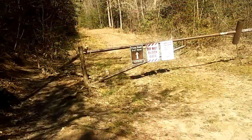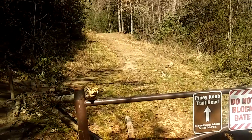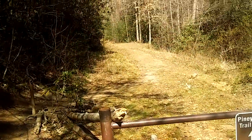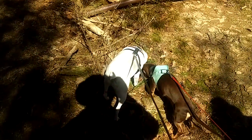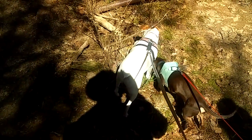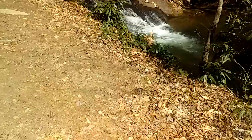Okay, so we're going on the Piney Knob Trail with Max and Gypsy. Last time I was here, this place was all wet and I couldn't go in, and so now it's a nice day. So we're going to the trail. Just gotta sniff first. Gotta sniff some. So we're gonna go on in. Piney Knob Trail.